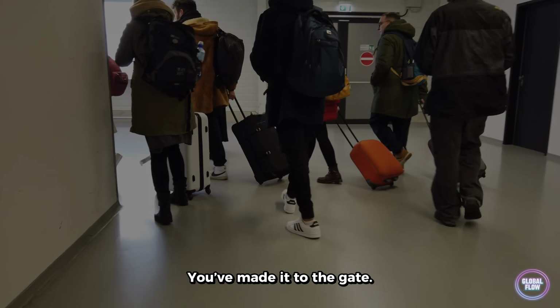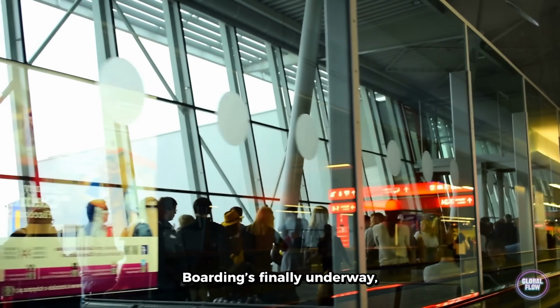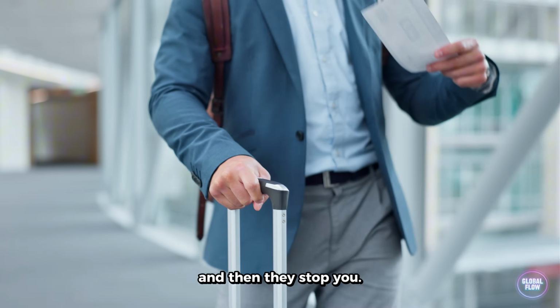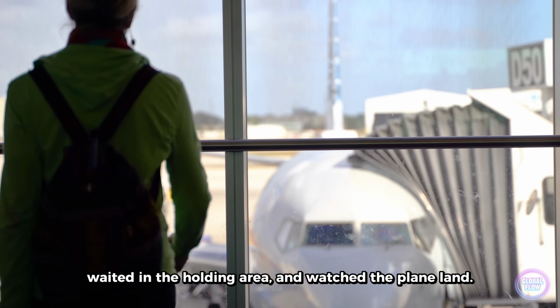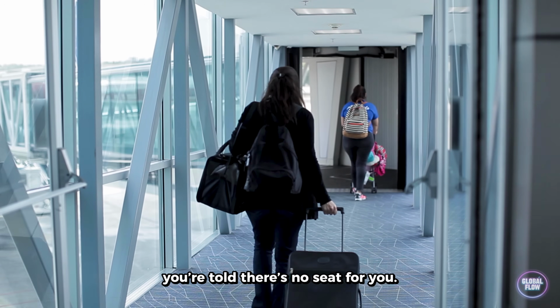You've made it to the gate. The flight's delayed, but you've been patient. Boarding's finally underway. You scan your pass, step up to the agent, and then they stop you. Sorry, you're not boarding this flight. You checked in on time, waited in the holding area, and watched the plane land. But right at the gate, you're told there's no seat for you.